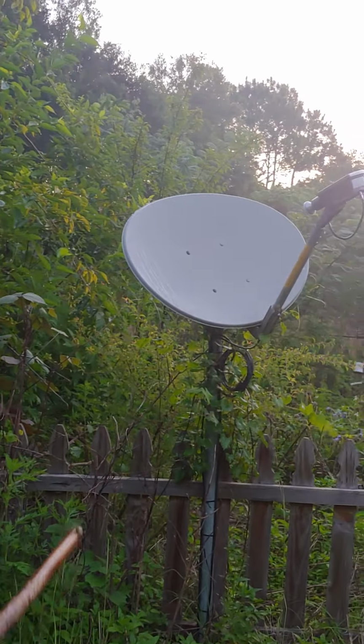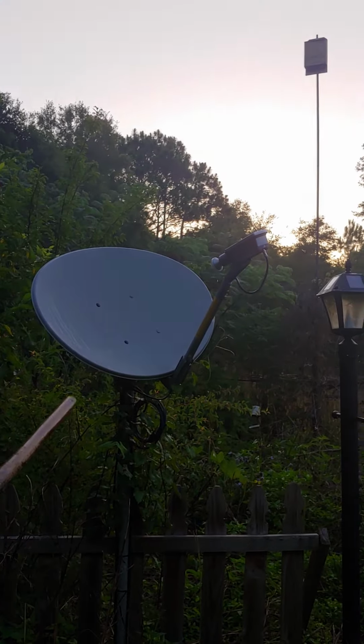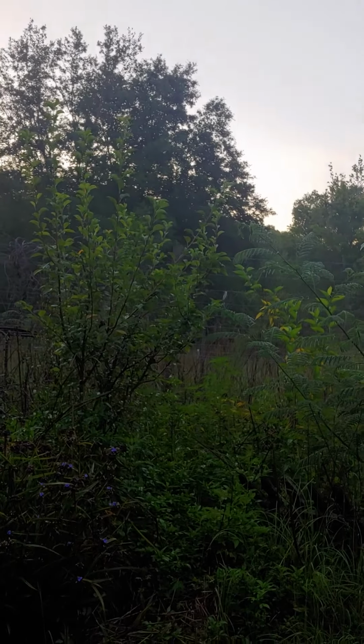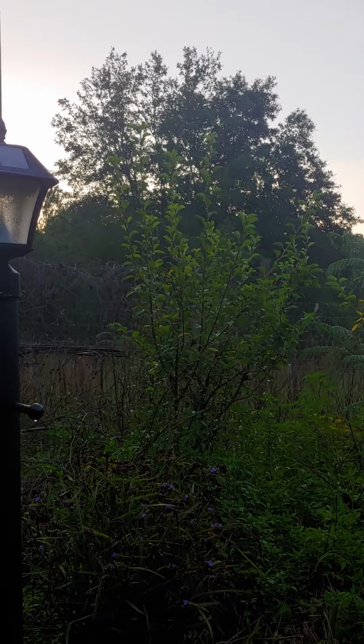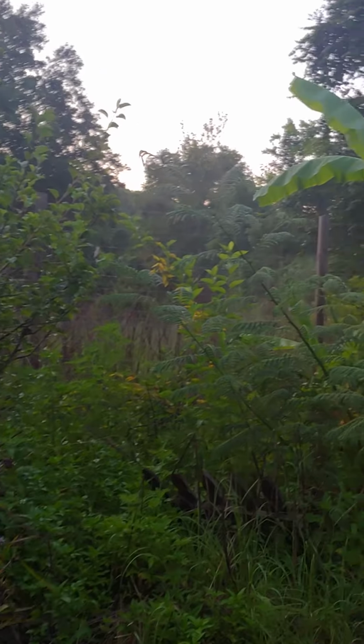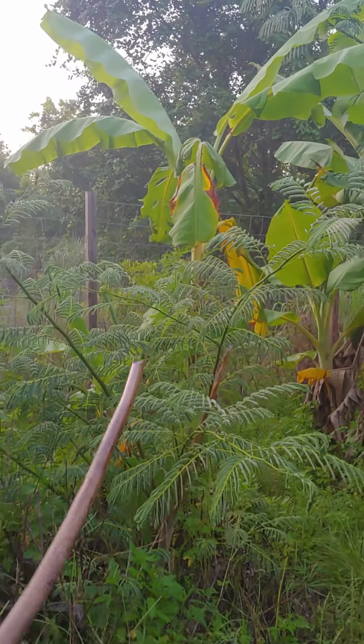Of course, there is our somewhat necessary, I suppose, satellite internet dish. There's another pear straight ahead. I know we can't see because of the light. This is a tough time. Sun's coming up. The shadow's going to be crazy.